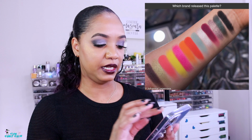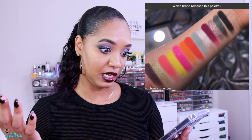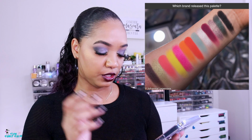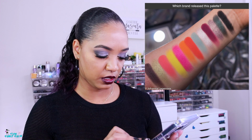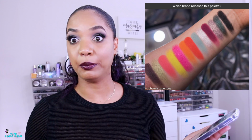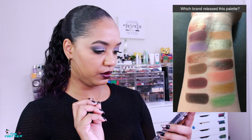This stupid palette is from Jeffree Star. I don't know which palette this is. It's from Jeffree Star Cosmetics. Who would have made this stupid palette? You know what? I'm gonna go with the Conspiracy palette. That's the only one. And I'm right. Okay, alright. Pushing on.